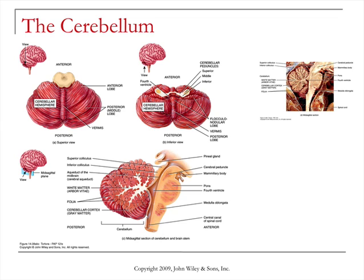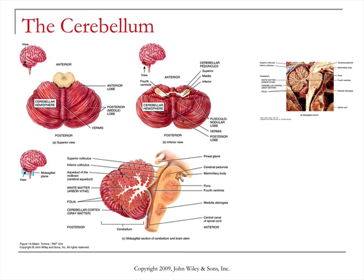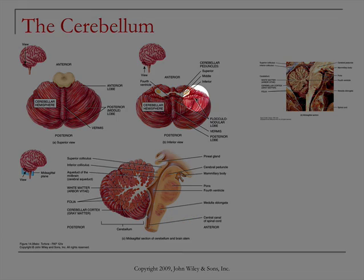Let's take a look at a picture of the cerebellum. Here we're looking at a superior view, and here you can see the posterior lobe and the anterior lobe. Through an inferior view, we can see the folliculonodular lobe, shown here.